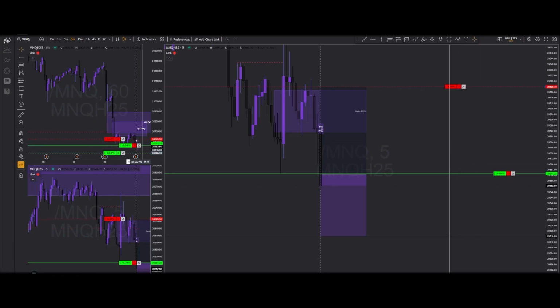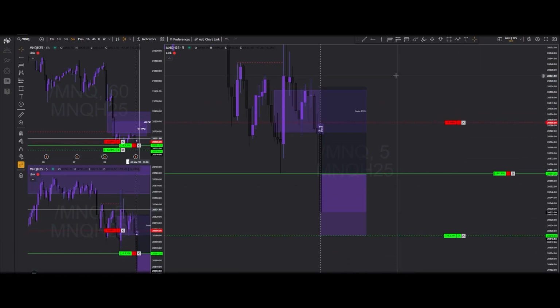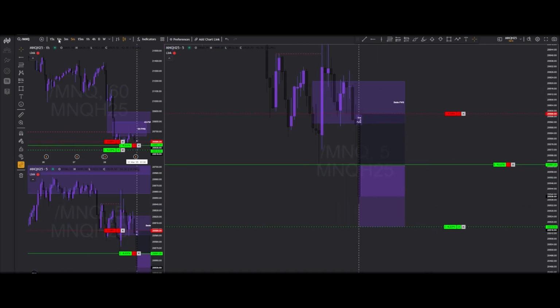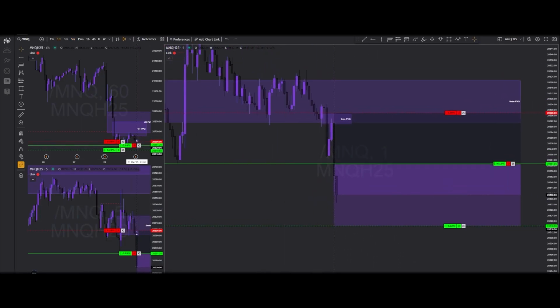And price did come down. Price came down and took out the low with some nice volume, so I was watching on the 1-minute, and price on the 1-minute had retraced into a 1-minute fair value gap that was within the 5-minute fair value gap, so I decided to place my entry for continuation.